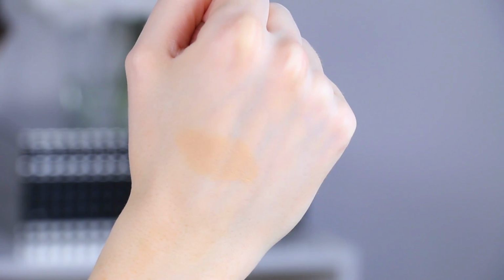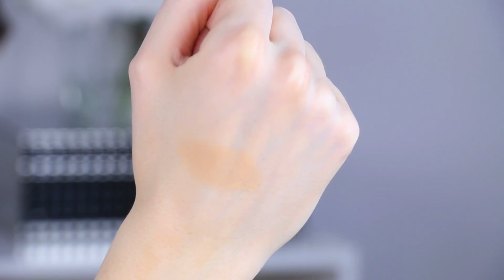Light is still too dark for me and it oxidizes slightly on the skin, but it's so unfortunate because I really like the formulation. It's just the colors that are really annoying. So I'm kind of torn on how to rate this, guys. If you fit into one of those 3 colors, definitely check this out. But overall, I'm gonna say this is a big miss because of the lack of color options out there for people.